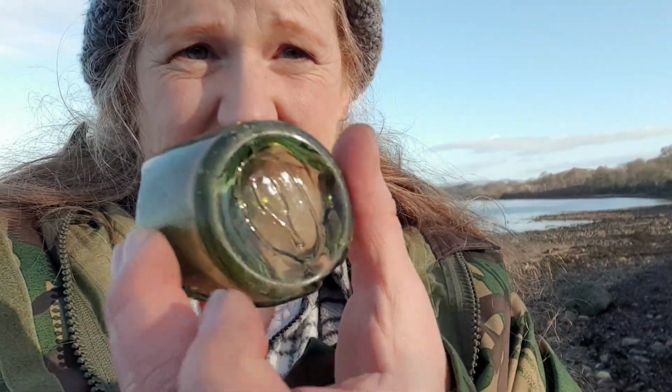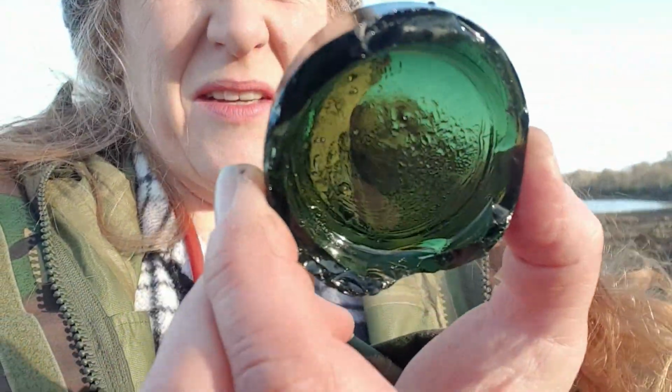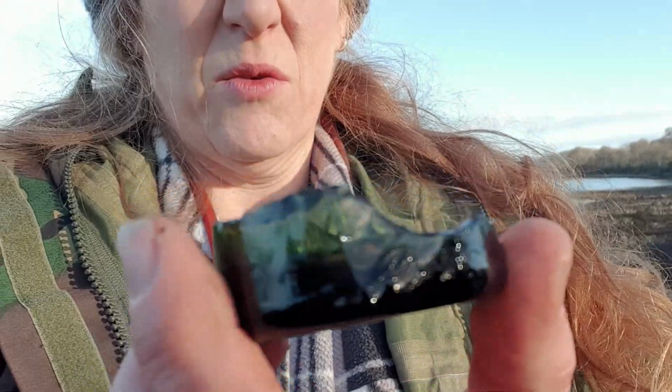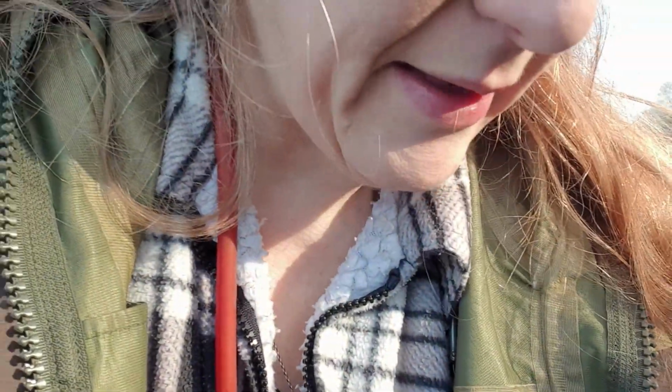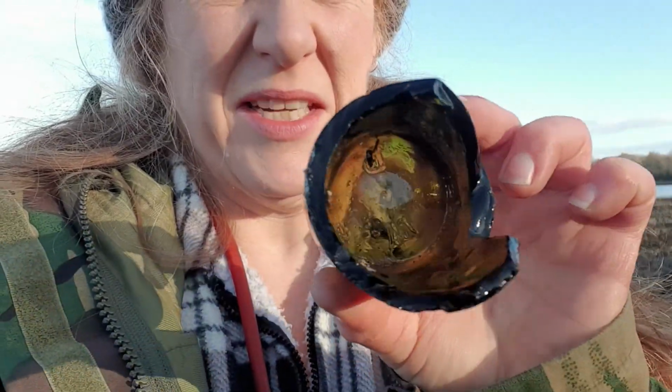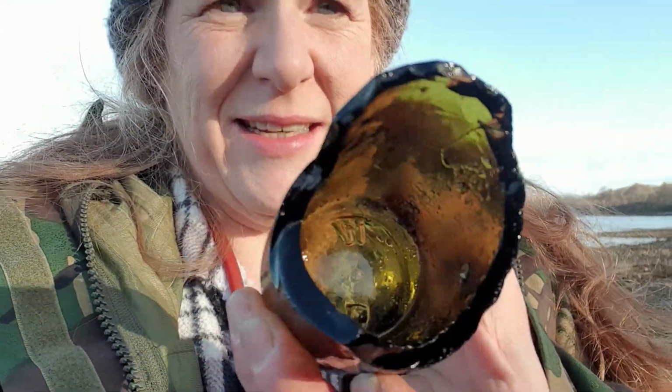I also found this bottom, which is older. You see how it's impressed like that? That's older. This bottom, which is much older, you can see from the thickness of it. That's a good old beer bottle there. And then the last thing I found was this one, which has the marks on the bottom, but look at that glass. That tells you that is not a new bottle.